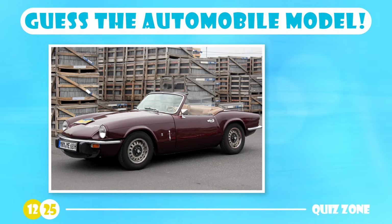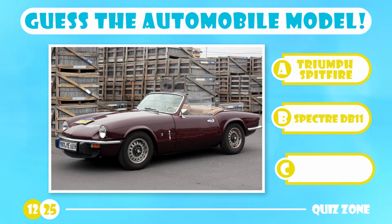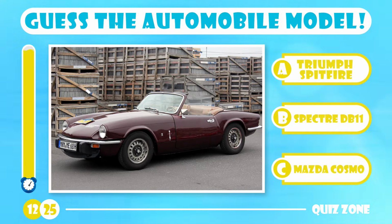What is this pictured vehicle? Is it a Triumph Spitfire, Spectre DB11, or a Mazda Cosmo?